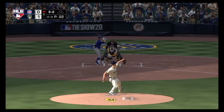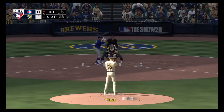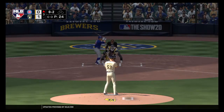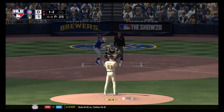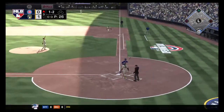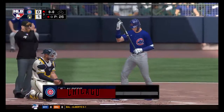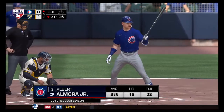Now the pitch. In there, no balls and a strike. And he fouls this one off. A ball and 2 strikes to Kipnis. Popped him up. Morrison has room in foul territory, and he hauls it in for the first out of the inning. Batting 9. So the base is empty here with 1 away, and in to bat next is Albert Almora.